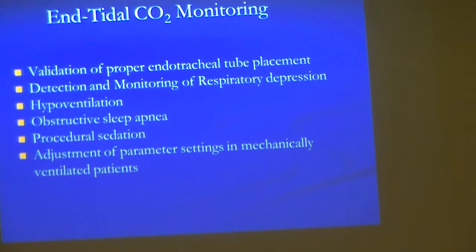Indications for end-tidal CO2 monitoring. We're going to talk a lot about the intubated patient because pre-hospital, that's where it comes into play. End-tidal CO2 is a validation of proper endotracheal tube placement, and detection and monitoring of respiratory depression. So you've got patients that we all take care of who've taken all their meds at home, and now they have respiratory depression because of that. Hypoventilation, sleep apnea, procedural sedation.